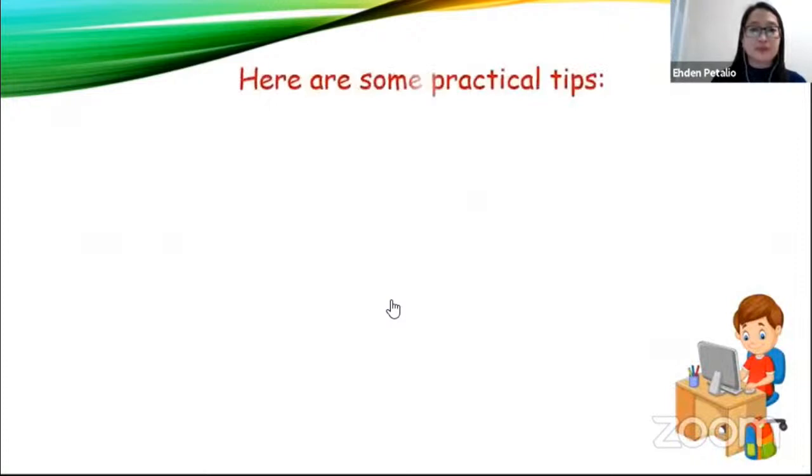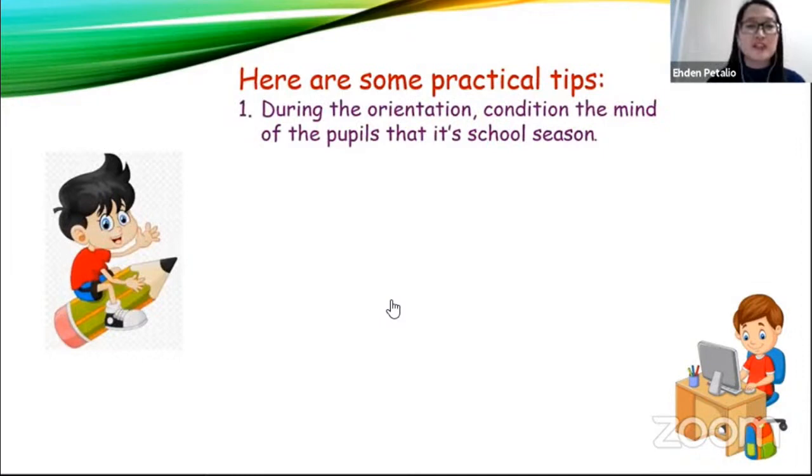Here are some more practical tips. These are what we usually do. I will be sharing what we really do during our online interaction or video conferencing. First, during the orientation, on the first day, you condition the mind of the pupils that it's school season. So August 24, first day of classes. Okay, anak, supposedly you are going to go to school now, but because of this new normal situation, we will bring our school at home.